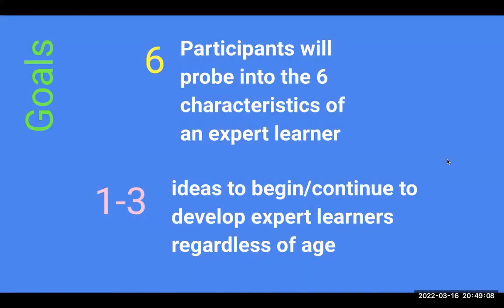Today, we have a couple goals that I hope we're able to accomplish. First of all, I hope that participants will be able to probe a little deeper into their understanding and beliefs of what the 6 characteristics of an expert learner within the context of the UDL framework look like and what they mean. And also leaving with at least 1 to 3 different ideas that you can start tomorrow that give you a beginning or a place to continue to develop those expert learners, regardless of the age of students you work with.